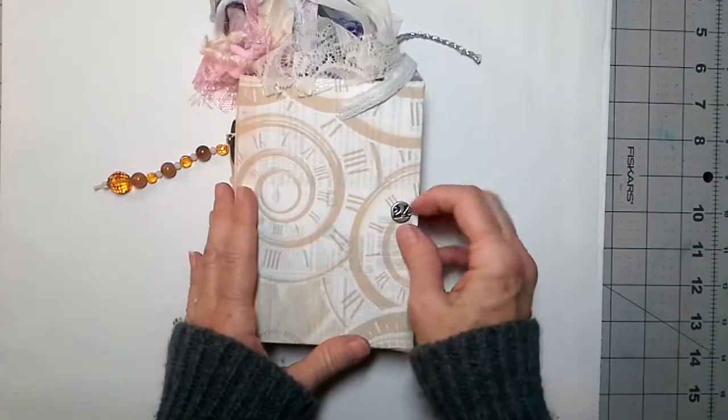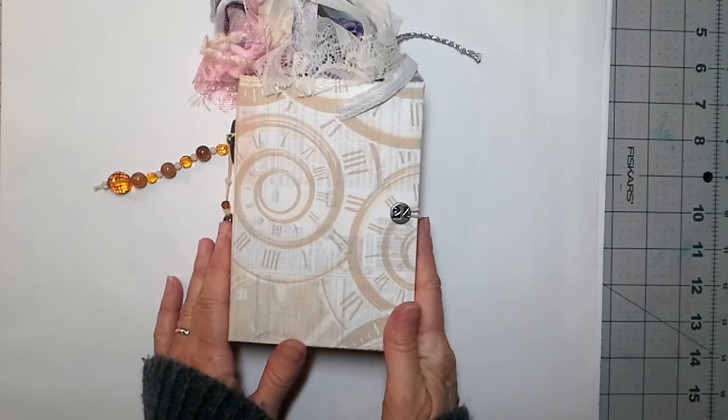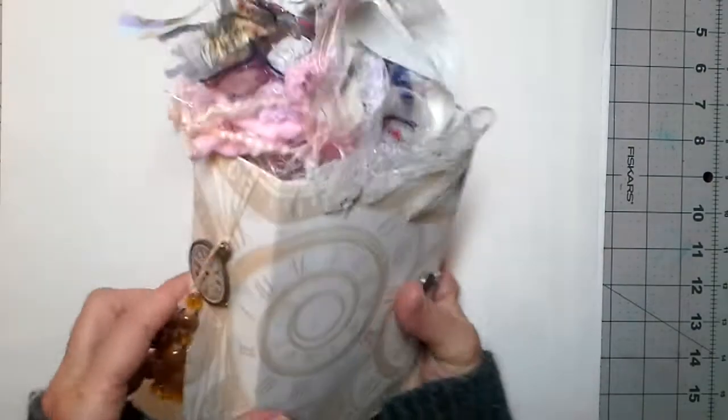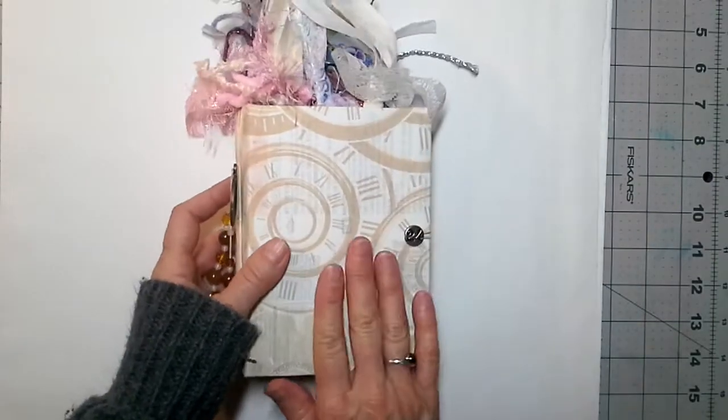That little book is 24. And it's 6 1/4 by 4 1/2 by 2 on the spine. And this book is $40. And I should have it in the shop a little later on today.